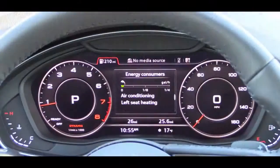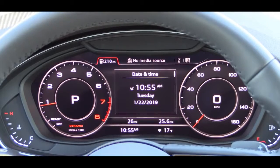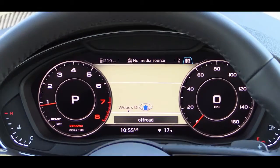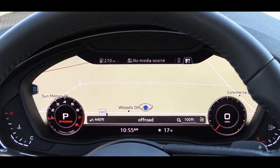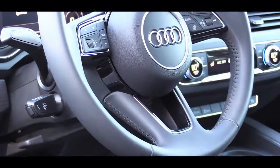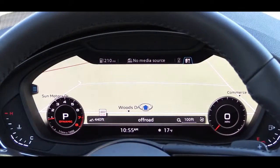So of course you have your tachometer and speedometer and a digital speedometer as well, but you can also check out your average miles per gallon. You can check out your radio settings, but perhaps my favorite part about that Audi virtual cockpit is the navigation you can check out up there. You can check it out in a smaller kind of screen, or if you press the view button on the steering wheel there, that is going to illuminate the navigation across basically the full gauge setup up there, and that is what I love about Audi's virtual cockpit right there.